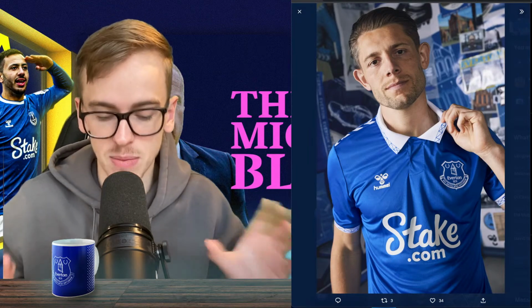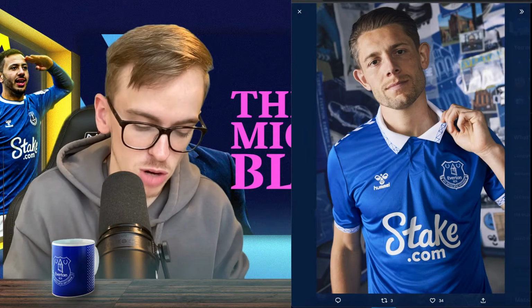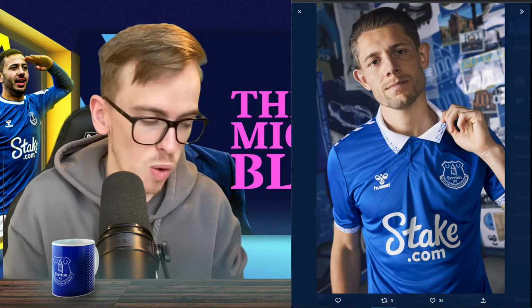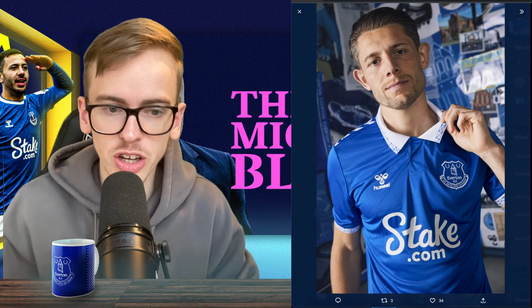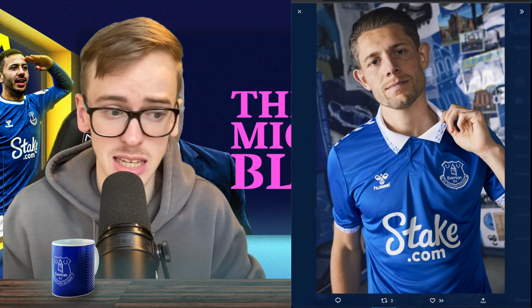Obviously, the collar is the big thing that your eyes get attracted to, but other than that, not an awful lot going on. I'm a big fan of the white accents around the sleeves. I think it makes it stand out. I think it makes it unique.